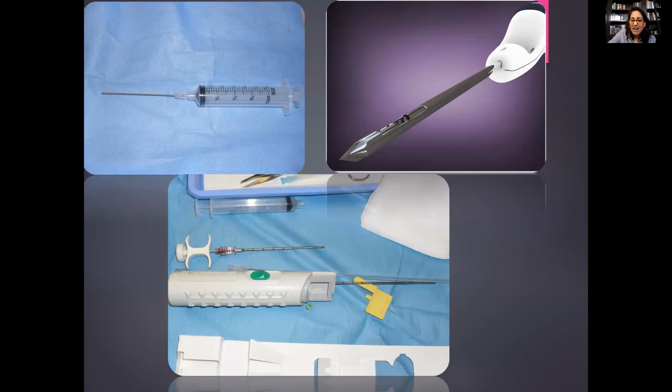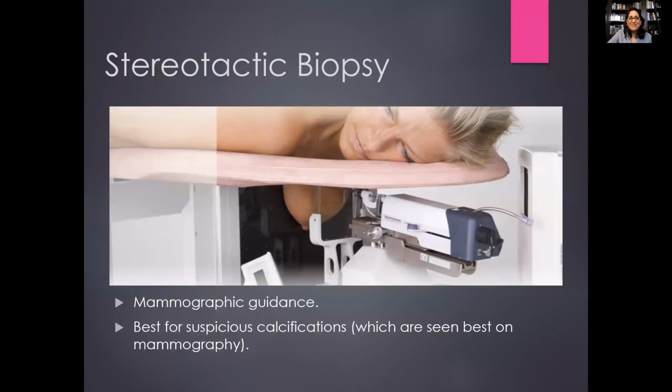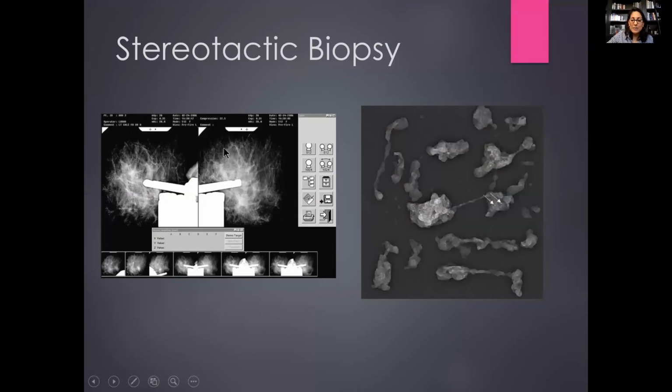Okay. Yeah, these are great questions. So a stereotactic biopsy is a mammographic guided biopsy. Like I said, sometimes you see calcifications only on a mammogram. The way we do this seems a little bit funny, but it works for us: there's a table with a hole in it, and the woman lays on her stomach and her breast goes through that hole, and then we take a mammogram. The traditional way is you get 2 mammographic views, called stereotactic pairs.